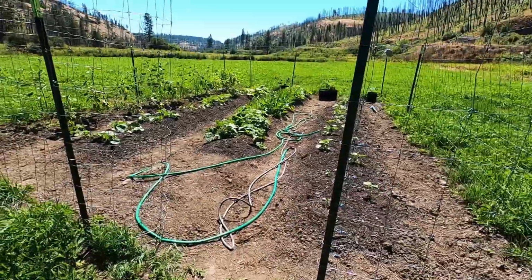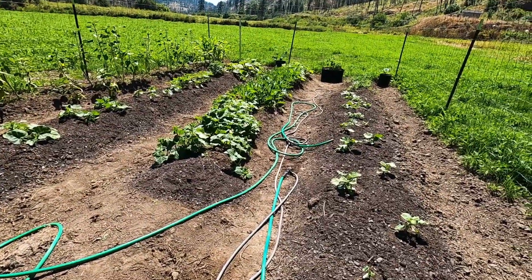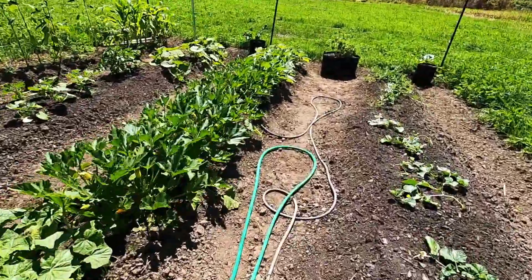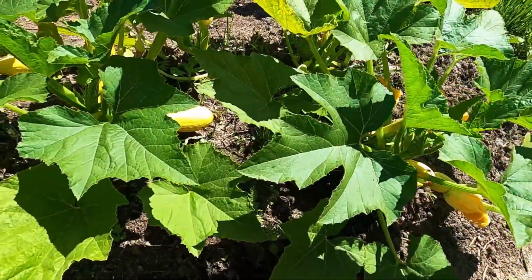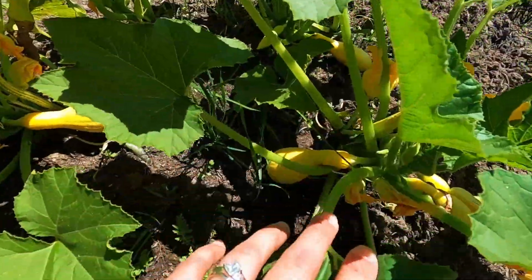All right, so while he continues to plant the veggies up top, I figured I would run down here real quick and give you guys a little update on the field, pasture, whatever you want to call it, veggies down here. So let's go. All right, so at a glance, this is what we have going on. Excuse the hoses, not very orderly of us, but these are our yellow squash. They are coming along so well.